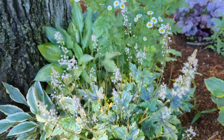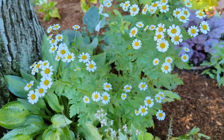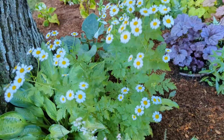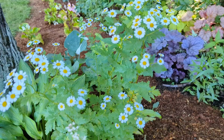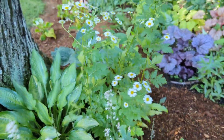Right behind this Foamflower is a happy surprise. Honestly, I don't remember buying it. I don't remember planting it. It's called Feverfew, and I just think it looks so dainty and it's very happy in this location. So you better believe I'll be collecting the seeds of it so I can have more plants like this.